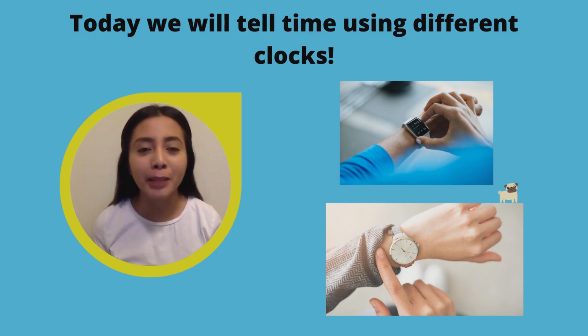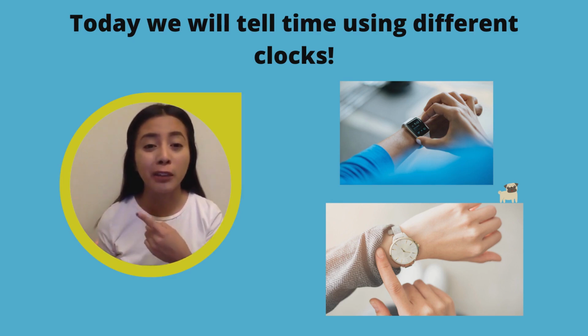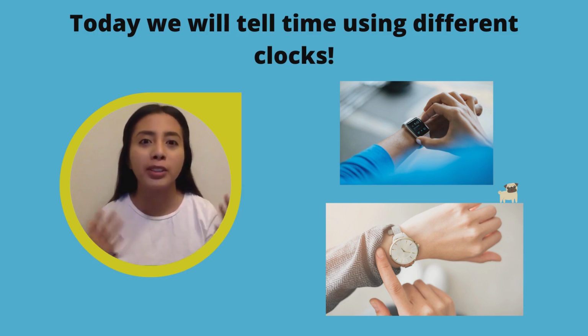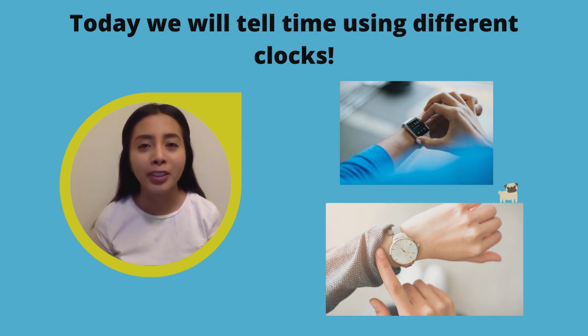I know that sometimes watches that we see people wearing look really different. It might look like a digital clock like you see in that first picture, or the clock might just have no numbers at all, or maybe very little numbers. We have to be able to tell time no matter what the clock looks like. So let's see if we can tell time no matter what the clock looks like.